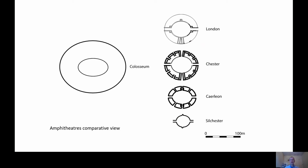And in terms of construction methods, the Colosseum in Rome is built of stone and Roman brick. We've already seen with London's Roman amphitheatre that the first amphitheatre on the site is entirely of wood, and then it gets partially rebuilt in stone and brick in the early 2nd century. And it's a similar story for Silchester. We think that Silchester's first Roman amphitheatre was entirely of wood, and then it gets partially rebuilt at a later date.